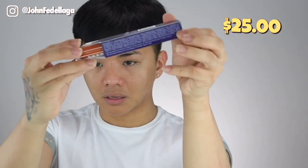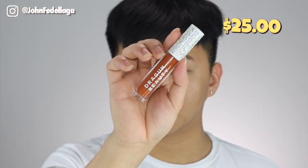Okay mga Beks, so let's start with the Dragunfire Skin Perfecting Potion. Sa mga hindi nakakaalam, color correcting, lalo na yung color orange, ito yung para sa mga dark circles, kung ano yung meron na gusto nating i-hide na mga chismis na dark sa ating mukha. Tulad ng mga chismis ko ngayon, madami siya. Nag-breakout ako for some reason kasi nireregla ako. Okay mga Beks, so in this video, hahatiin natin ang mukha ko.